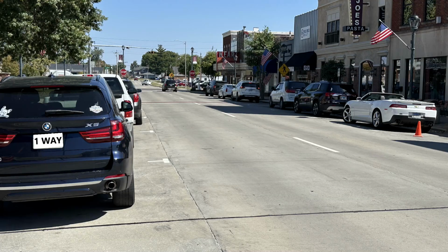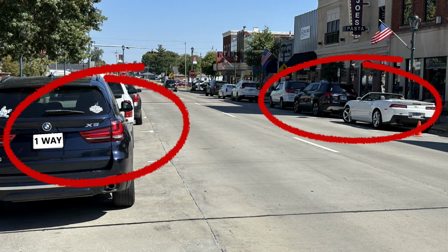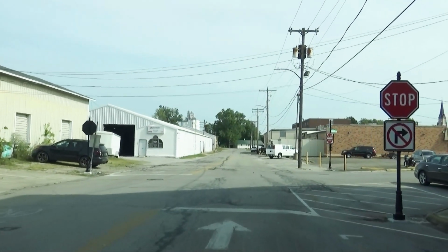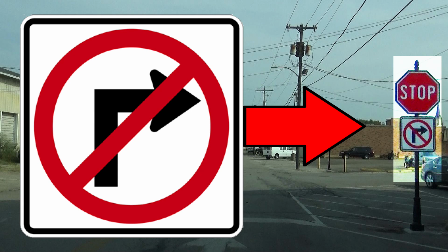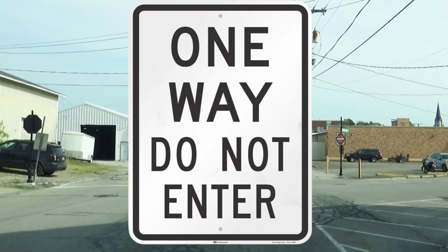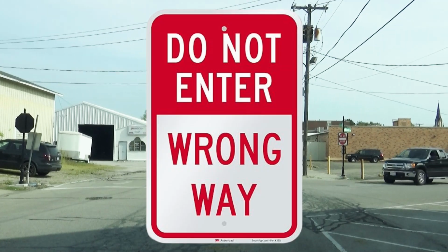If you turn on a street and there are cars parked on both sides of the street pointed in the same direction, that's also a sign that you're on a one-way street. You'll also see signs telling you not to enter a road from the direction you're coming from, because if you did, then you'd be going the wrong way on a one-way street. Those signs will usually say one way, do not enter, or do not enter, wrong way.